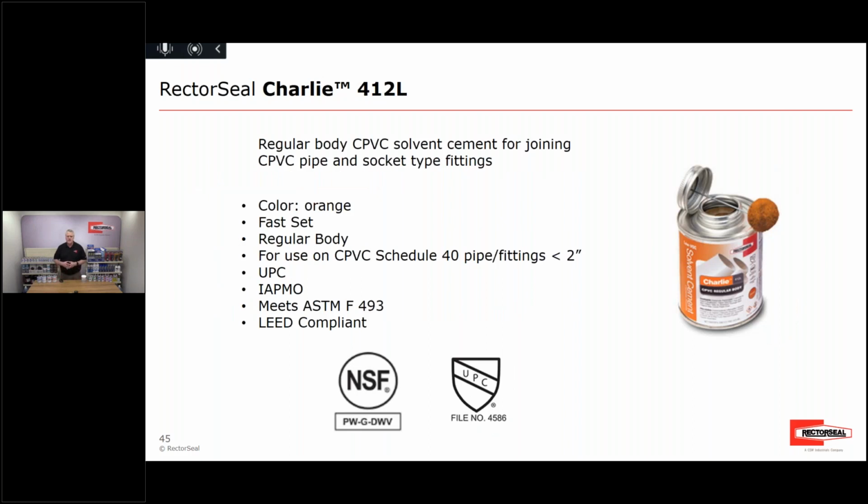Charlie 412L. It's a regular body CPVC solvent cement for joining CPVC pipe and socket type fittings. It's orange in color. It is a fast set, regular body for use on the PVC Schedule 40 pipe and fittings up to 2 inches. UPC-IAPMO, it meets the ASTM F493 if that's required, and it is LEED compliant.